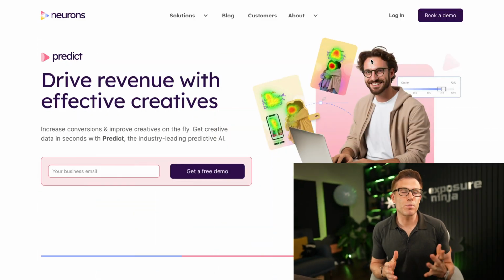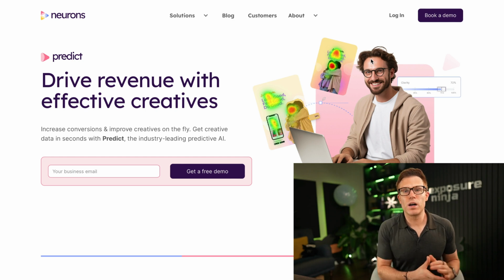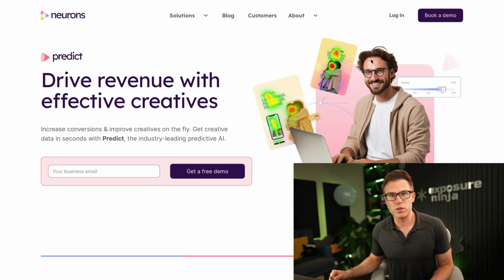The fifth area is in prediction. Now, prediction is the holy grail for most marketers. How great it is to know what's going to happen in the future with traffic volumes and trends and consumer behavior. Well, there are a flood of AI tools coming onto the market like Predict from Neurons, which attempt to do exactly this. So by analyzing past performance and looking at trends, they aim to help you understand what's going to happen in the future. Not only does this allow marketers to predict things like traffic patterns and churn risk, but potentially also allows us to stress test different strategies before allocating real budget to them.